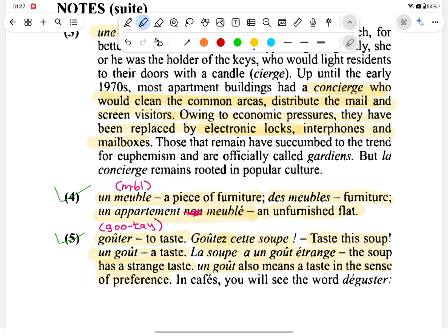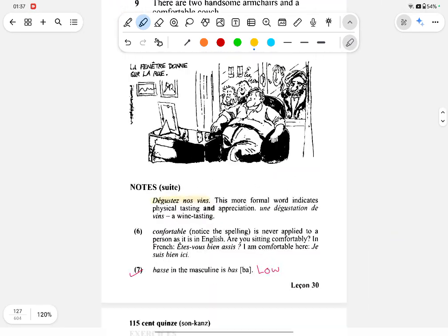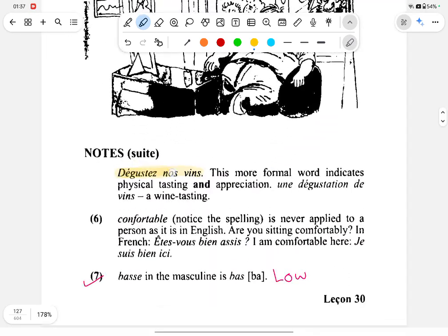In cafes, you'll also find the word déguster. The note is continued on the next page. Déguster nos vins means taste our wines. This is a more formal word that indicates physical tasting and appreciation. Une dégustation de vin is a wine tasting.